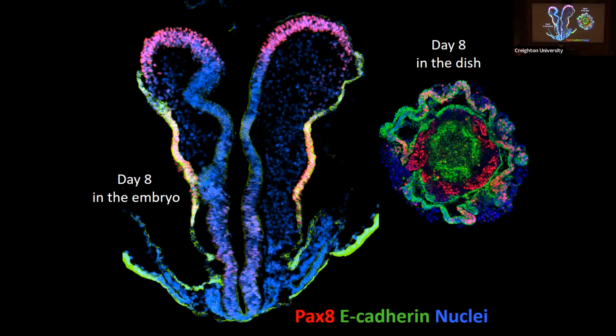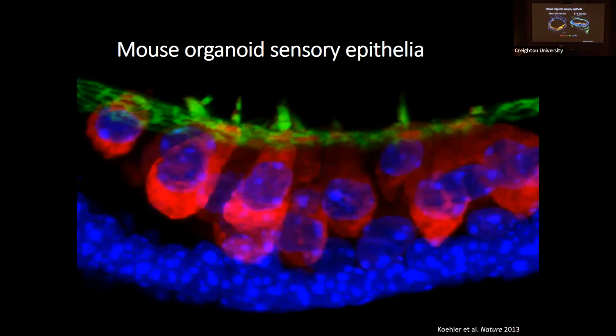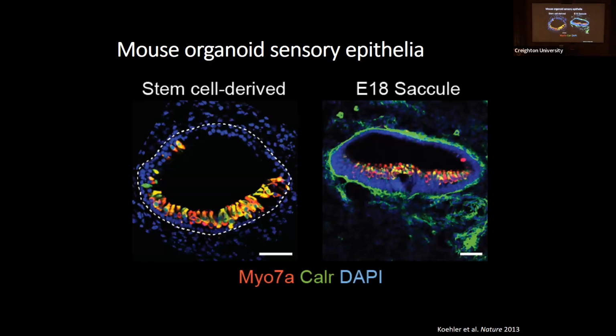Much later, if we compare one of these fully formed inner ear organoids, you can see that they form these nice kind of cluster patches of myosin 7A, calretinin positive hair cells, similar to a vestibular organ. Also, you can appreciate there's cells around these epithelia, so we see co-development of a mesenchyme with the organoids.